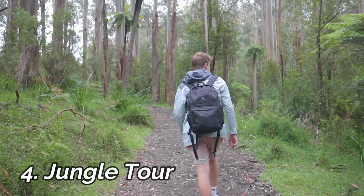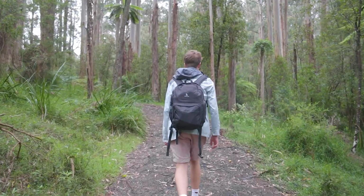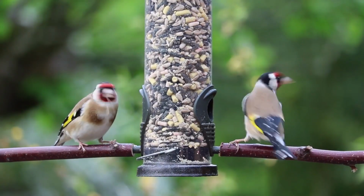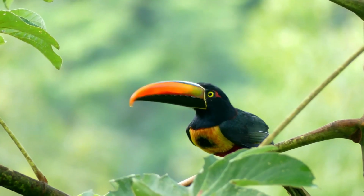So the package which we selected with All Native had the jungle tour, where you can see a different variety of birds and the natural species there.